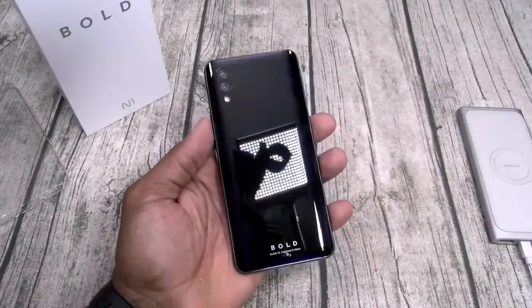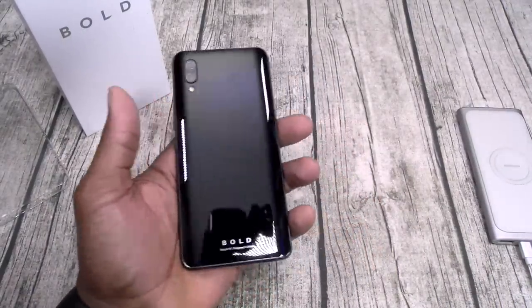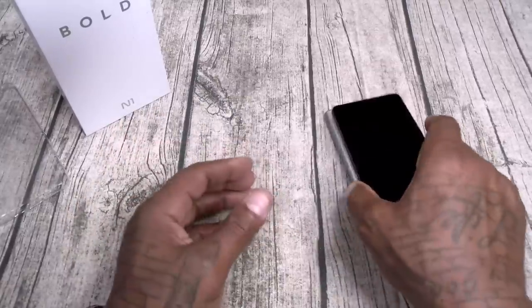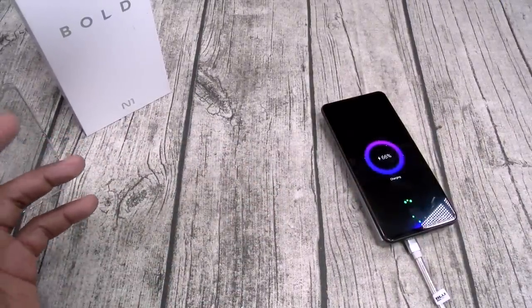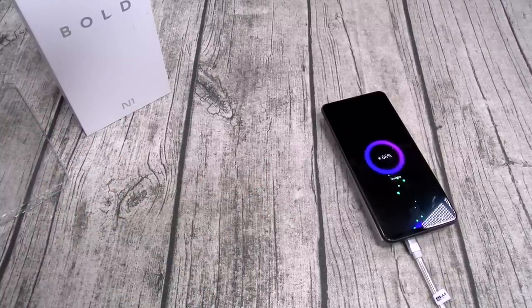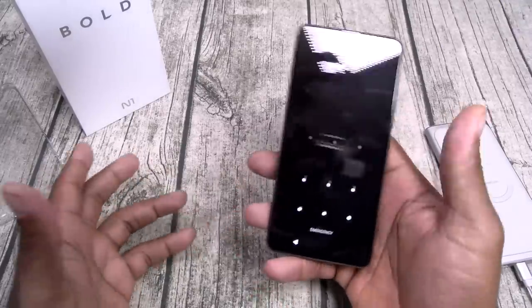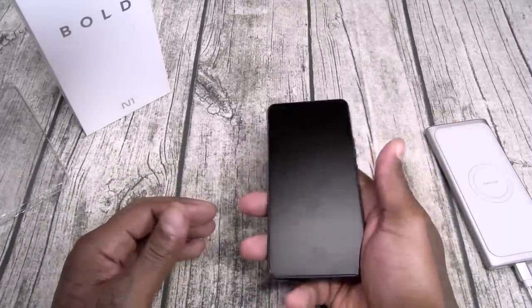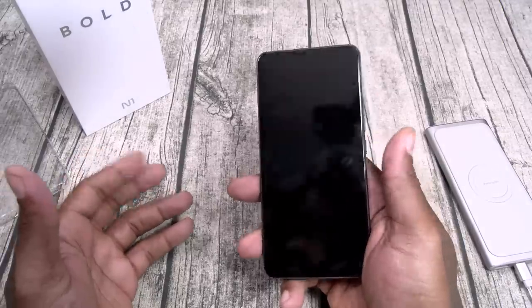This looks totally modern. You got metal and glass with Gorilla Glass at that, and wireless charging that actually works. Wireless charging on a $250 phone. That's pretty sick, and I love that little animation. Now, there's a couple of different ways you can open up the phone. You can swipe up, put in your pattern or your PIN. And you also have your on-screen fingerprint sensor, which works pretty good.